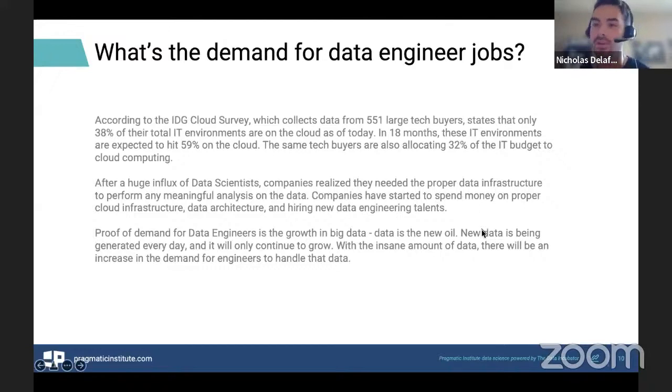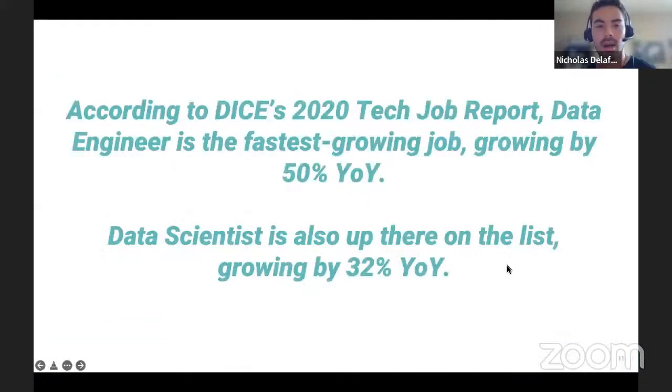So they're sort of tied together. With growth in data engineering, you see growth in data science, right? And that makes sense. So again, according to Dice's 2020 Tech Job Report, data engineering is the fastest growing job, growing by about 50%, while data science has grown 32%.